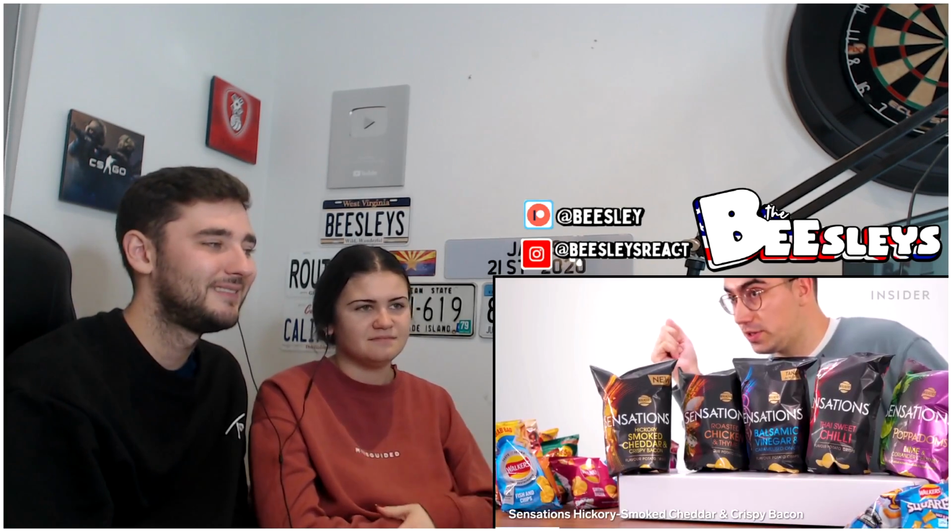They come with this very sleek black packaging. They have slightly fancier flavour descriptions. So the classic Sensations come in 4 flavours, which are as follows. Got this one, which is hickory smoked cheddar and bacon. This one, roasted chicken and thyme, probably my personal favourite. And we've got this sweet chili one.